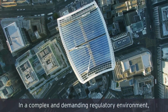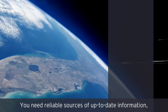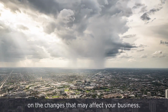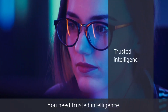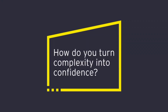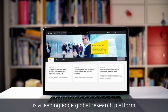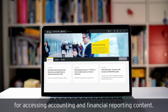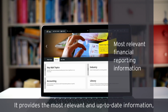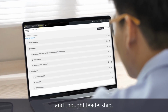In a complex and demanding regulatory environment, adhering to accounting standards is vital. You need reliable sources of up-to-date information on the changes that may affect your business. You need trusted intelligence. EY Atlas Client Edition is a leading-edge global research platform for accessing accounting and financial reporting content. It provides the most relevant and up-to-date information, including external standards, EY interpretations, and thought leadership.